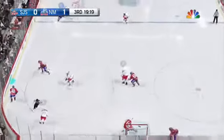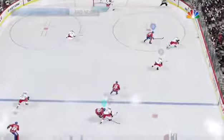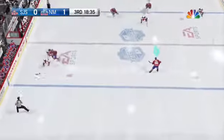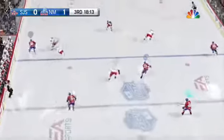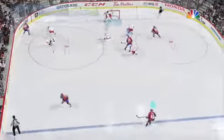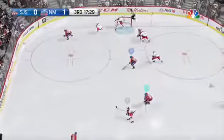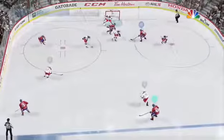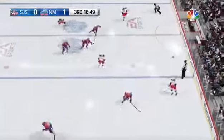Possession taken by Mason. Trying to go to Martin. And picked up in his own end by Elliott. Puck is thrown to Dano. St. John's continues on in their own end. Swept on to Stevens. Chip to Martin. Slides it to the point to Stevens. Really good deflection. No harm. The Top Guns with possession in center ice.